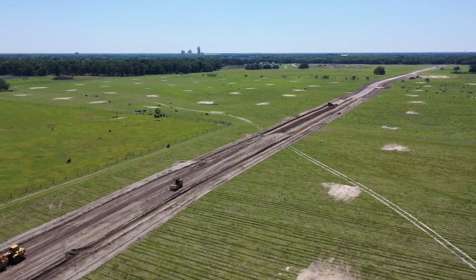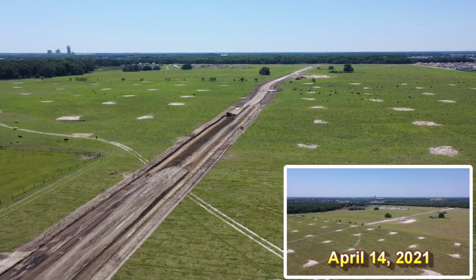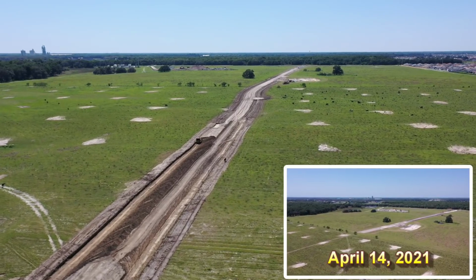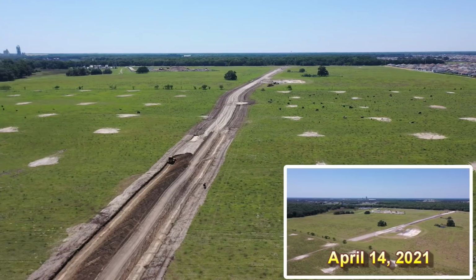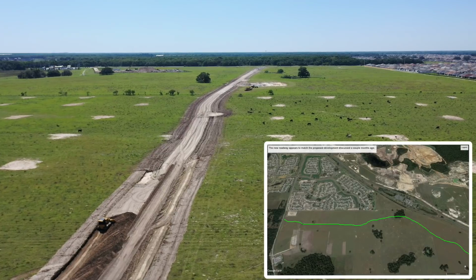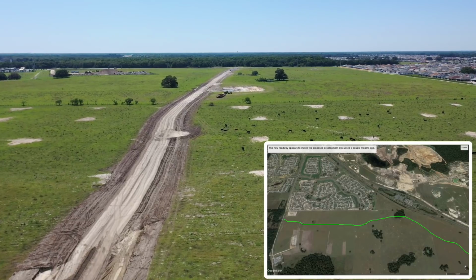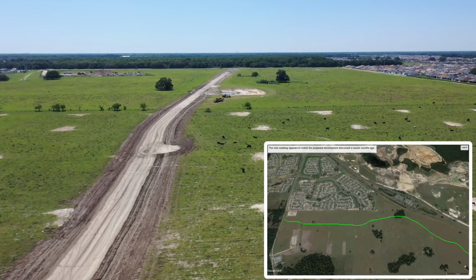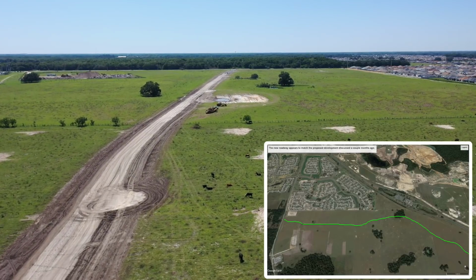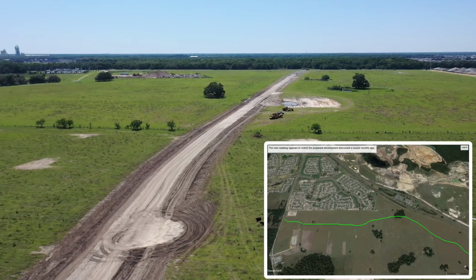So I came back a week later on April 21st, and this is what I found. There's a lot of work that's been happening here. This roadway lines up perfectly with some plans that the developer had put out for how they were anticipating using this land. Every curve I can find on this road seems to line up perfectly with what was on the plans. So I believe, again, I'm just speculating, that this actually is going to be the road path that is going to be leading over towards Bexley Bridge.